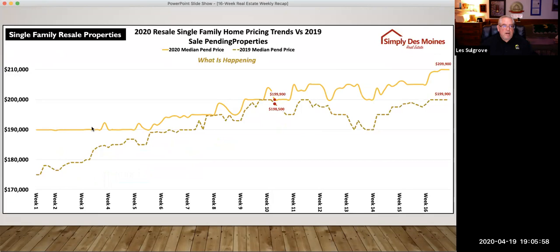We actually started off the year, you can see we really never have dipped below last year's pending values. So that tells me that the market is stronger this year than it was last year. Home values are up a little bit, and buyers were willing to pay a little bit more. A lot of that had to do, obviously, with low mortgage interest rates. Buyers are able to afford more.